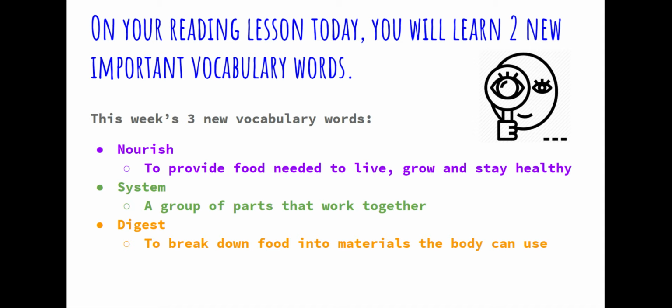Let's read it one more time because those are new words to me too. Digest. To break down food into materials the body can use. Now I know break down means to make something smaller, kind of like when you're in math class and you need to break apart a number into a number bond, into the two parts. So I'm thinking about how the word digest means to make the food that you eat into smaller materials or parts that the body can use.